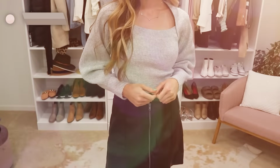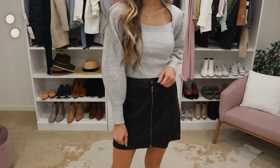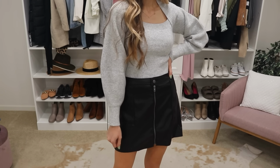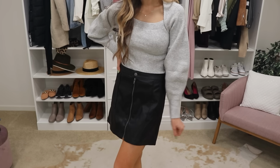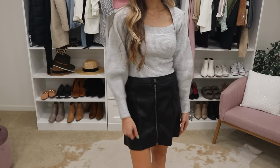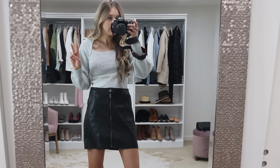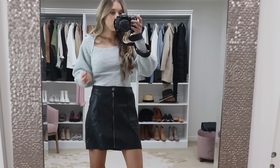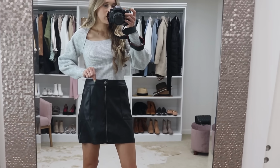It does have a zipper right here and a button closure, but I actually size up to a medium because this is the No Boundaries line, which tends to run a little bit smaller, and it's a little bit big on me, so I was able to just pull it up. That's a big thing. Don't size up on this, just go with your true to size, even though it's technically like junior sizing, because this runs a little bit big and it's a nice stretchy fabric.